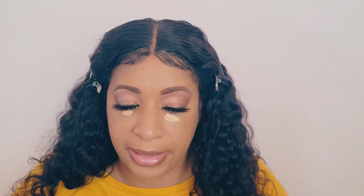Then I'm going with this e.l.f. 16 hour camo concealer, and this is in the shade tan. So I'm just gonna use this to more highlight under my, just a little bit under my eyes, because I like my eyes to be a little bit more highlighted under there.